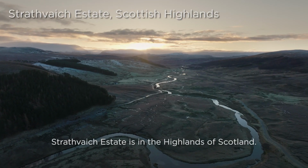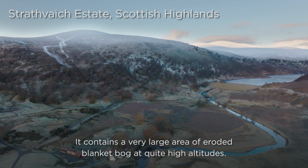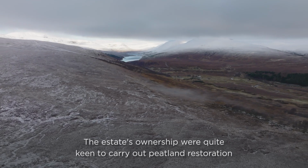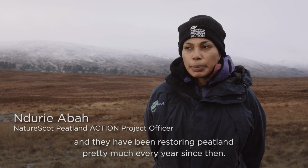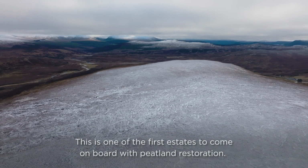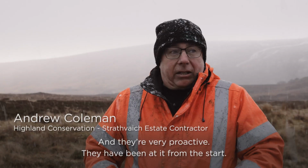Strathvaich Estate is in the Highlands of Scotland. It contains a very large area of eroded blanket bog at quite high altitudes. The estate's ownership are quite keen to carry out peatland restoration, so they've been carrying out restoration since 2015 and have been restoring peatland pretty much every year since then. This is one of the first estates to come on board with peatland restoration, and they're very proactive.